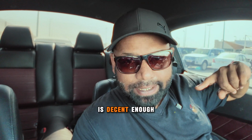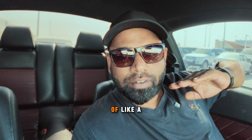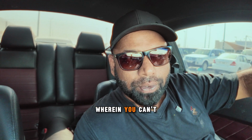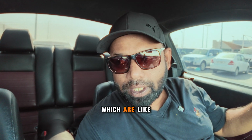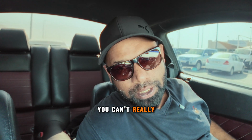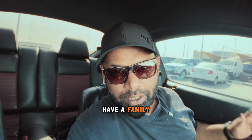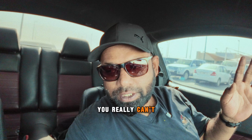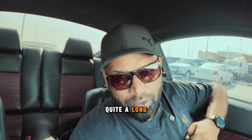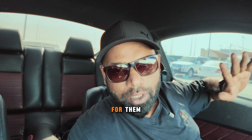And the trunk space is decent enough. It has a very good trunk space, but it's a flat trunk wherein you can't really put big luggage inside, like the ones which are square or something. You can't really do that. So those are the limitations, especially when you have a family and relatives coming over. You really can't take them in this car for a long journey, or even for a short journey. It's going to be very uncomfortable for them.